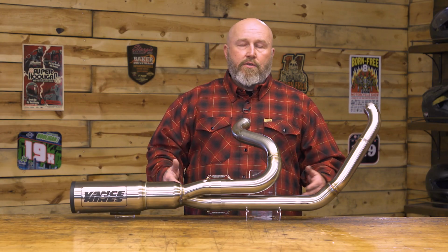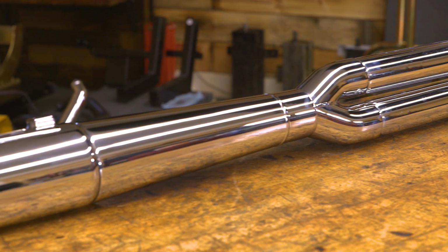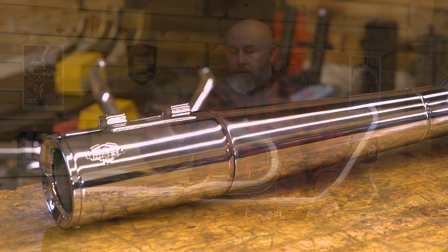One, they moved it farther down in the pipe. A lot of times with catalytic converters, especially with stock ones and stock pipes, they're a little farther forward in the pipe. They can start to heat up your leg, make you uncomfortable, especially in slow parade riding situations. So Vance & Hines and all of the models of PCX pipes have moved that farther down to get that heat away from you.